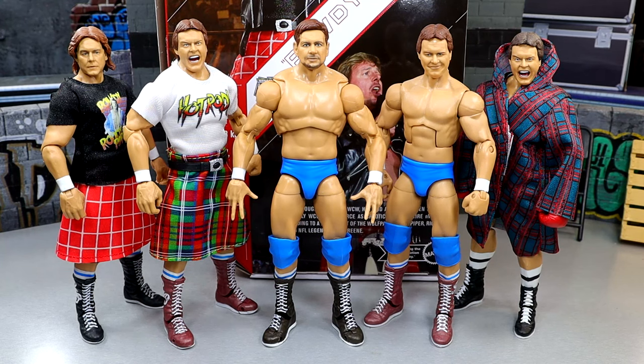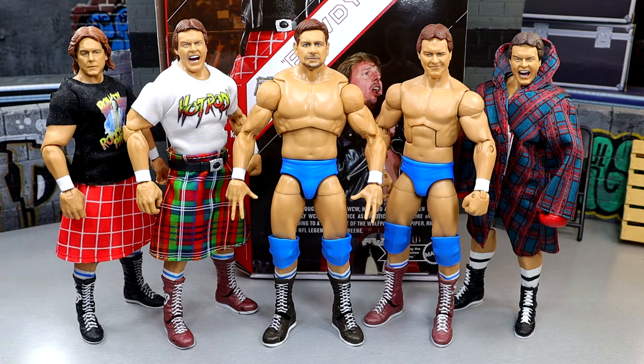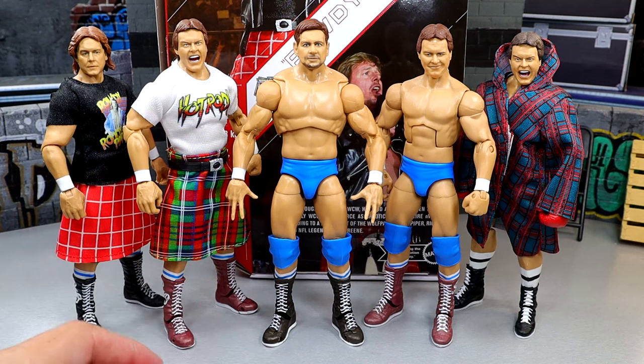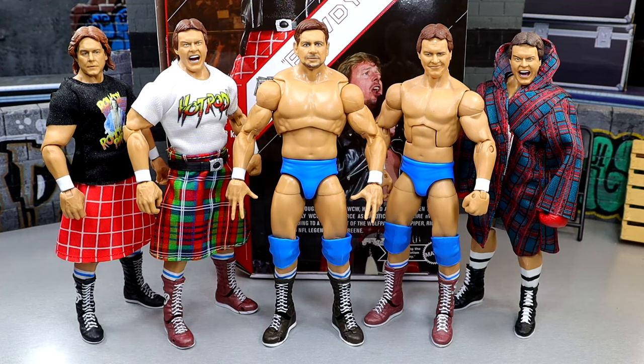Mixing it in here, I still like the way this one looks up next to the rest, but I will say I do think that I prefer the Coliseum Collection next to this one, just because I think this is classic Roddy Piper. But I will say, you could switch this skirt out and maybe switch this shirt out for some of our other Mattel shirts, and you could probably make a more classic or definitive version of Roddy Piper if you want to use that Coliseum Collection.